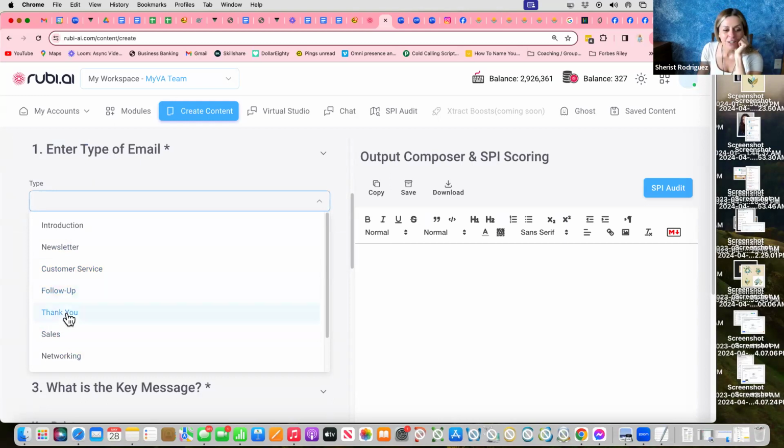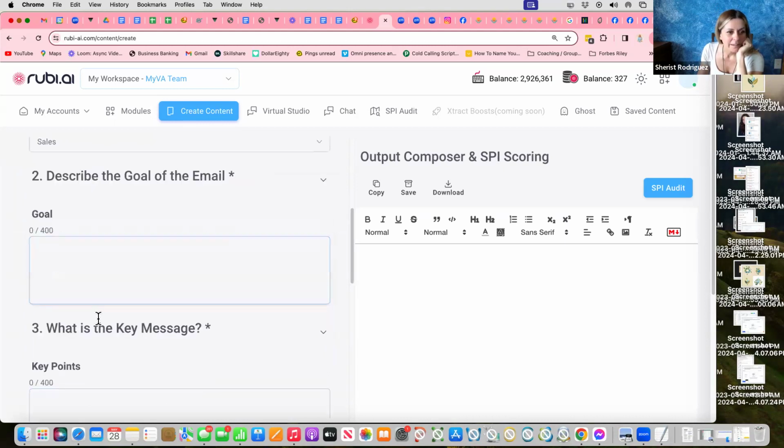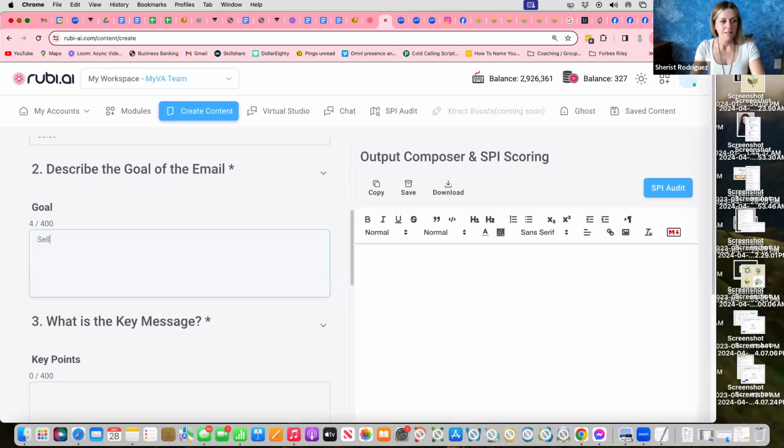A customer service one, a follow-up, a thank you, a sales email. How have I not known this one? A networking. Let's go with a sales one. The goal of the email is to sell my weight loss cohort. We're going to stay with the theme. That is a 4-month, 16-week program. We said, right? 16-week program for 20 women who all want to get healthy and lose weight the right way, the healthy way.